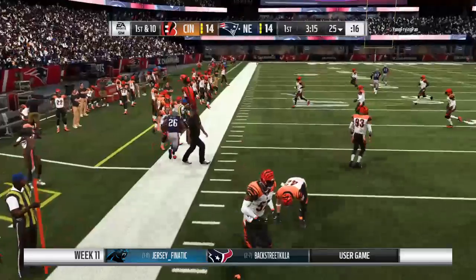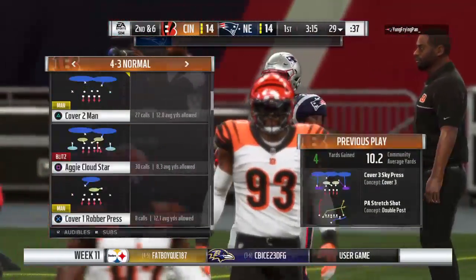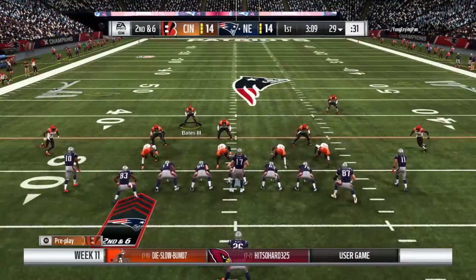To Michel on the dump-off. And he gets this up just shy of the 30 to the 29 before he's out of bounds. 4 yards on the pickup, and it's a second down. 2nd and 6, just inside the 30.